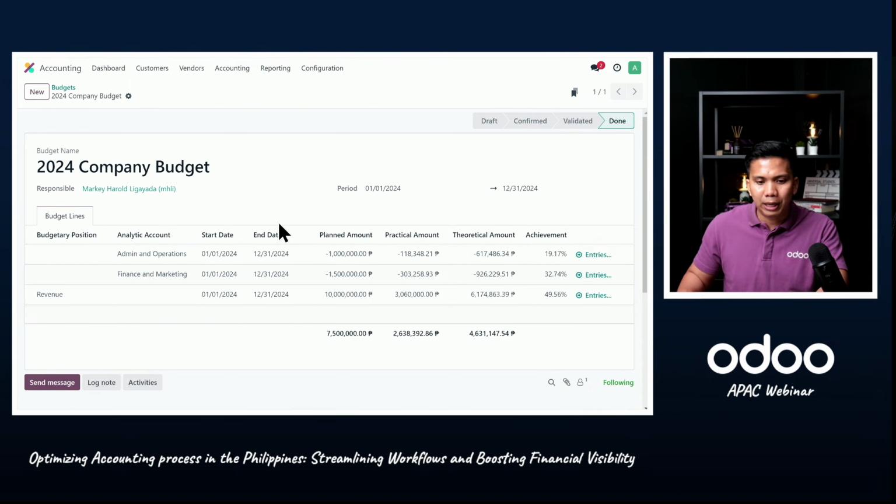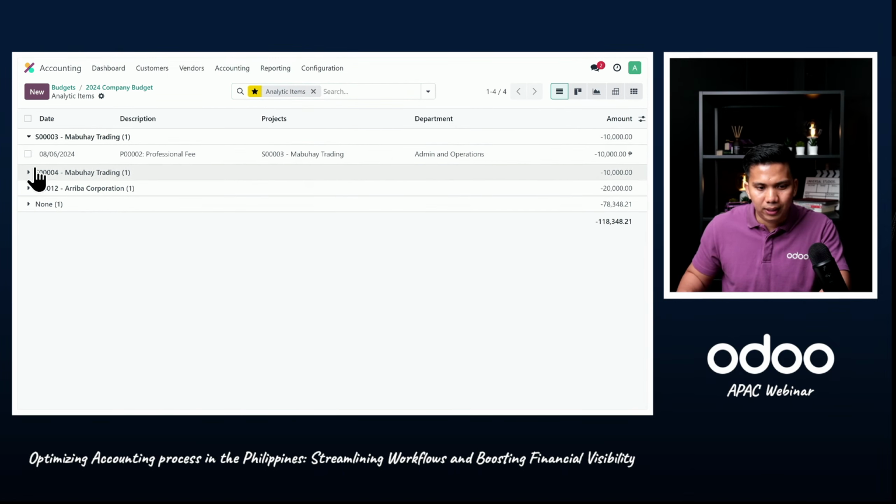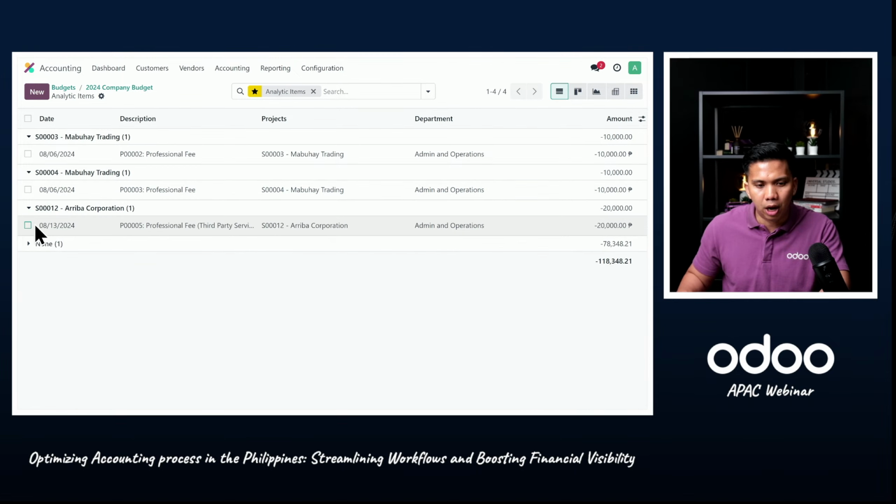So with this one, may tayong start date and end date, and we also have yung plan date. So yung theoretical amount, ito yung expected na spent na natin in today's date, and then yung practical is ito yung kung magkano lang ba talaga yung nagastos natin. And the good thing about this is makikita mo din natin directly dito kung ano nga ba yung mga entries. So, we have the following entries na nakatag dun sa admin and operations.